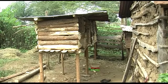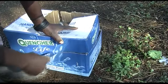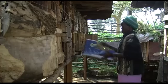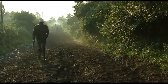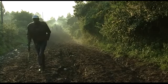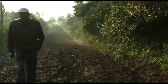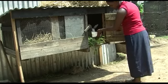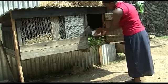Now that the rabbit house is ready, provide a small box with soft bedding to make a comfortable nest where the female can give birth. As this rabbit house is outside, it gets cold in this part of Kenya. A bedding of straw helps to keep the rabbits warm. You can give your rabbits water in a simple bowl.